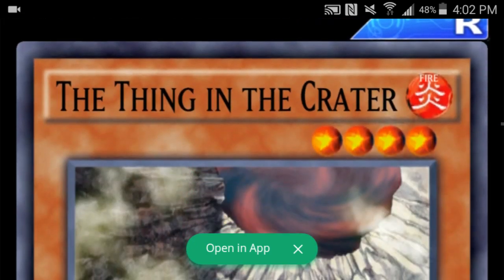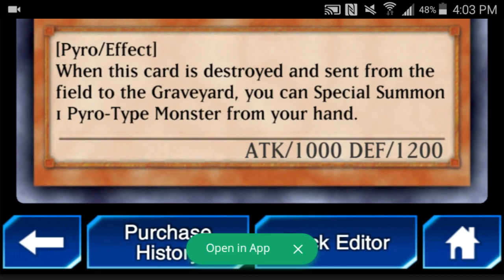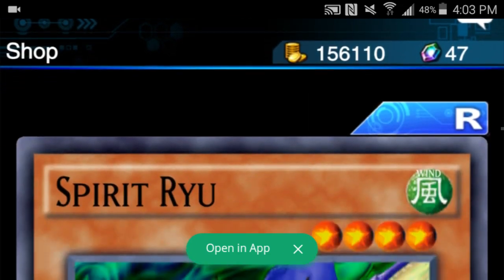So that's cool. We got the King thing in the crater. When this thing's destroyed and sent to the graveyard, you can special summon 1 pyro type monster from your hand. Dude, this deck's insane. If you get this whole deck box, you can run some really good pyro decks. Dang, you could summon that Trident. Oh yeah, I forgot the Trident Warrior's effect says you can't special summon it, but still, I feel like there's a really high level Pyro monster you can summon with this effect.